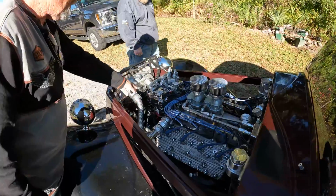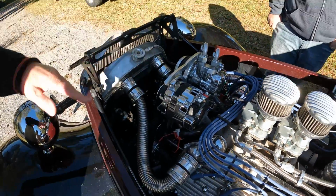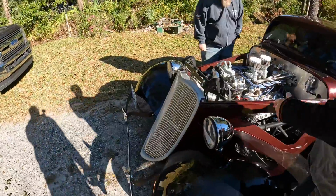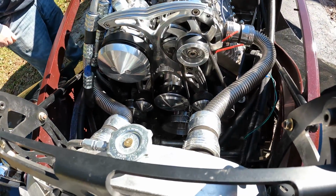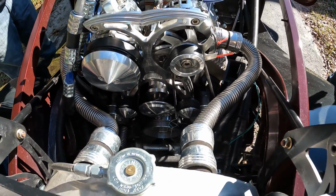Yeah, we have twin water pumps, so we had to modify the rad for the twin hoses. March Industries provided the front end, which gives me air conditioning, alternator, serpentine belt, and a whole bunch more stuff to polish. Oh, that is pretty though. Oh my god, that is pretty. I didn't even take a look at that. Jeez. Okay, you want it to run?